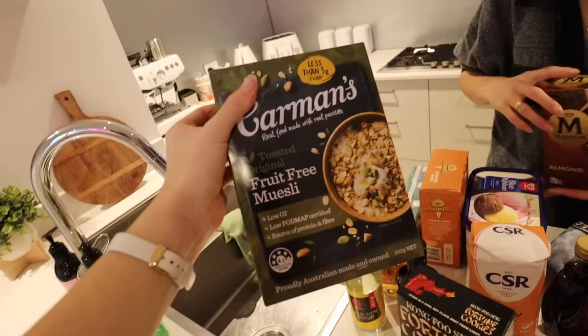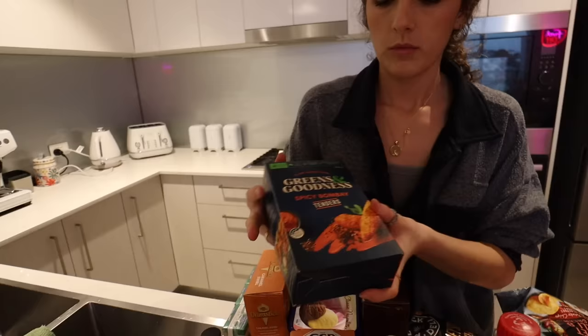We also picked up some of this muesli because we got yogurt. Oh, no, we don't actually. We need to get yogurt. All right, that's all good. We got some of that. We got some more of these spicy tenders because they're so yummy. These are the best. You have to get them. They're so yum.